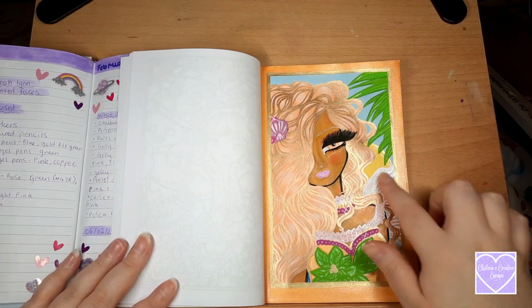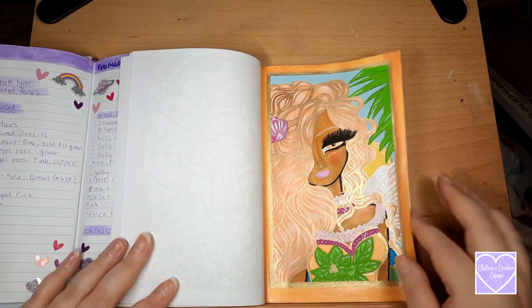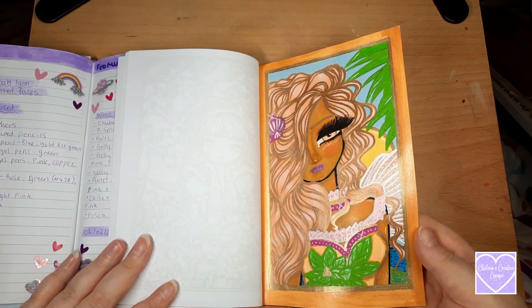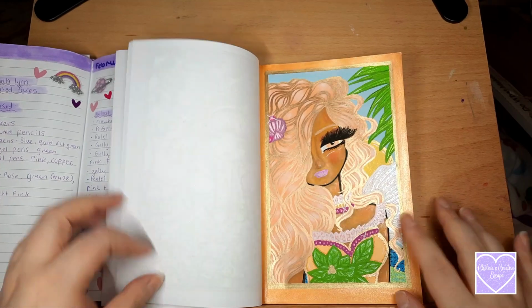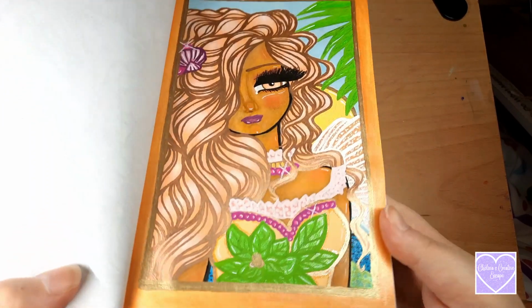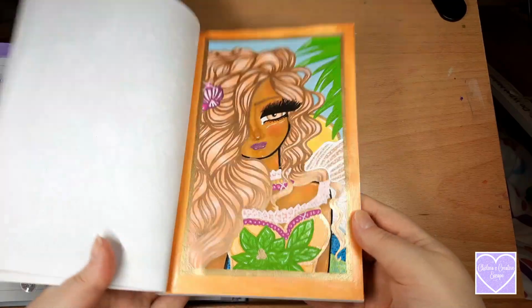And then this is all outlined with either the Posca pen or the Jelly Roll White, and it's the Jelly Roll White for the highlights. Did a little bit of metallic watercolour on the outside of the border just to make it a little bit more shiny and like this orangey peachy colour. So yeah, I know you can't really see, but I'll do it more this way and then this way, so like you can see it is a very shiny page.